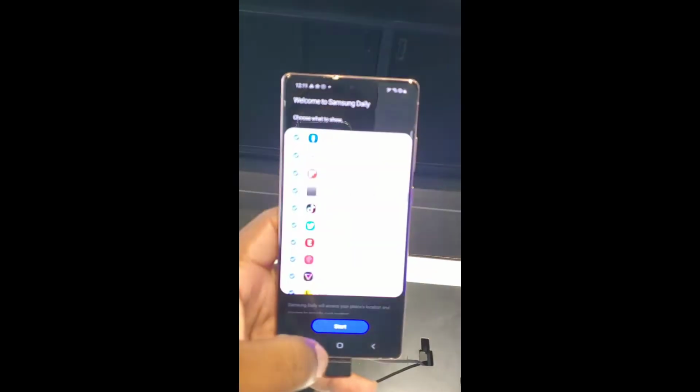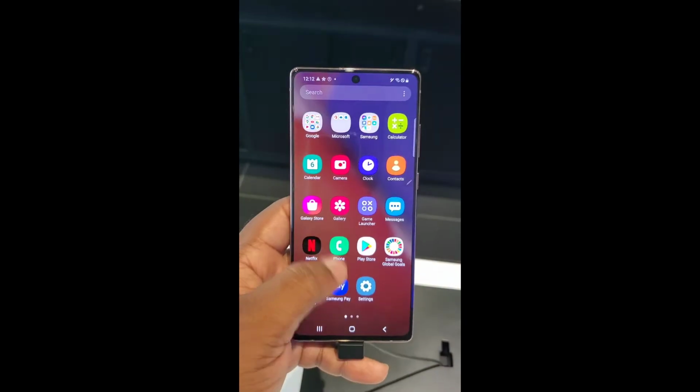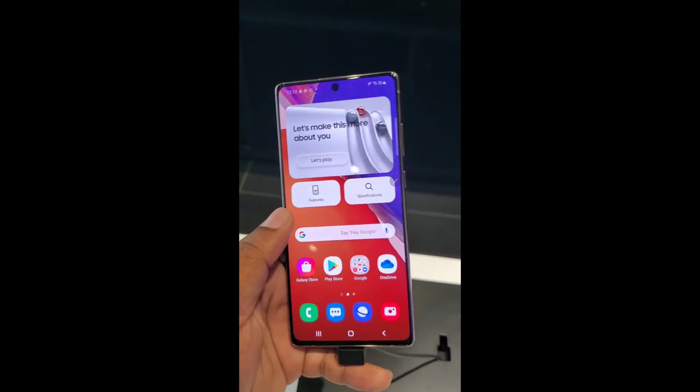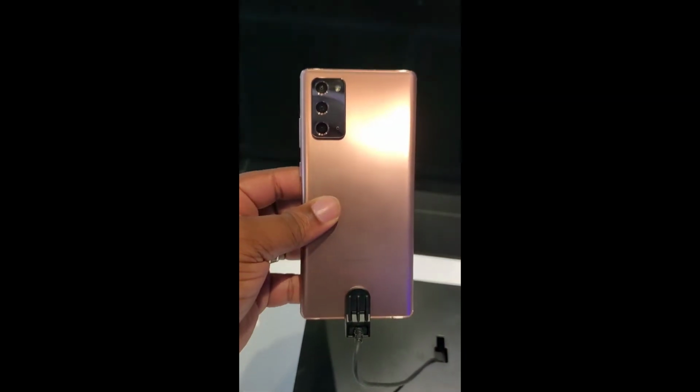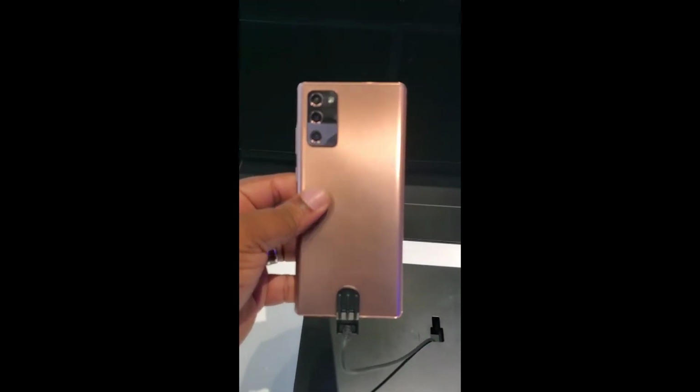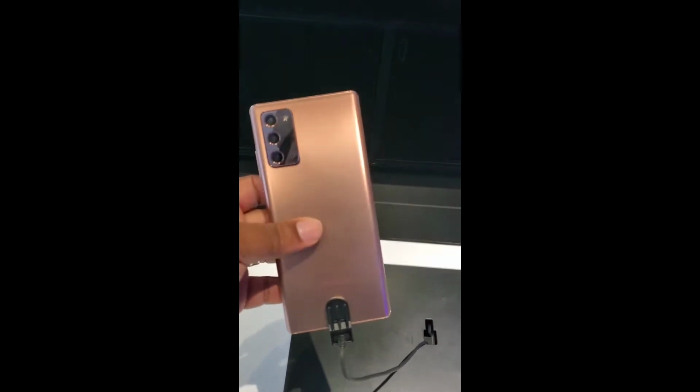Okay. Oh, Bixby. Bixby wasn't paying attention. Okay. Again, Note 20 here. It looks nice, but the feel on the back is, God.